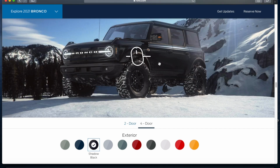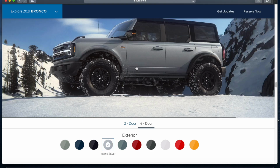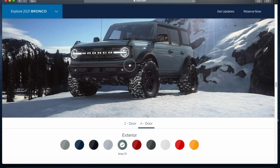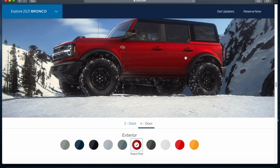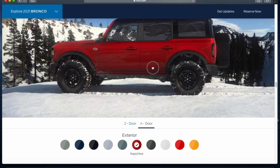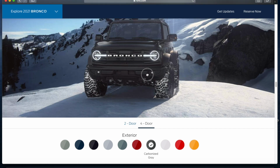Then we have a shadow black, which I'm guessing is just a normal black. Then we have the iconic silver, which I think looks really cool. We have the Area 51, which kind of looks like the Jeep Renegade blue/gray, if you remember what I'm talking about, or it could be a different color, but I think it looks more like a Jeep Renegade. And then we have the Rapid Red, which is the new ruby red metallic. I think that looks cool. This would match my truck, but if I was to get a Bronco, I'd get something a little different. I think I'd go more for the Carbonized Gray. I think that looks incredible.